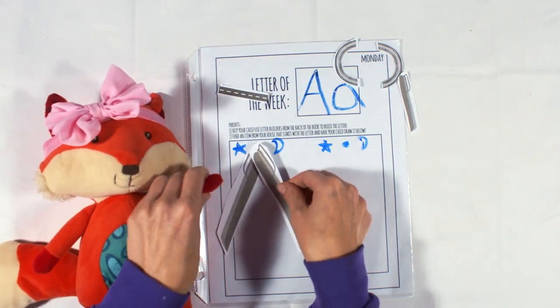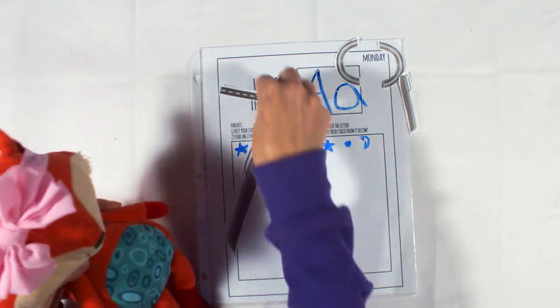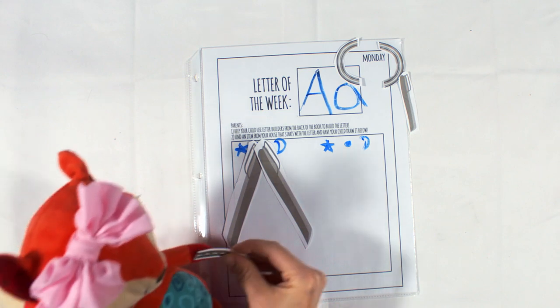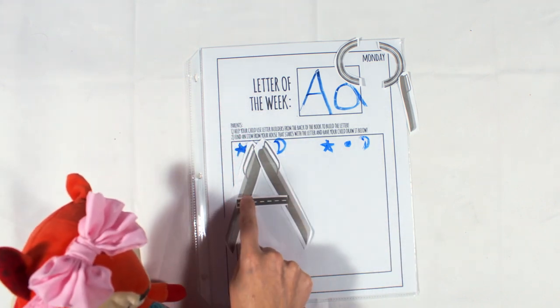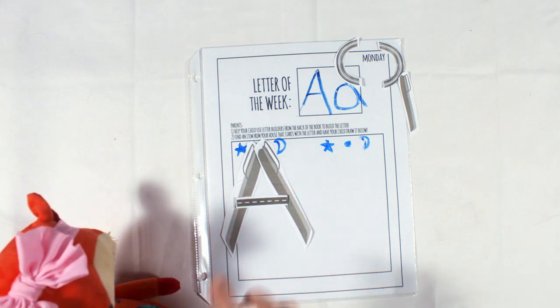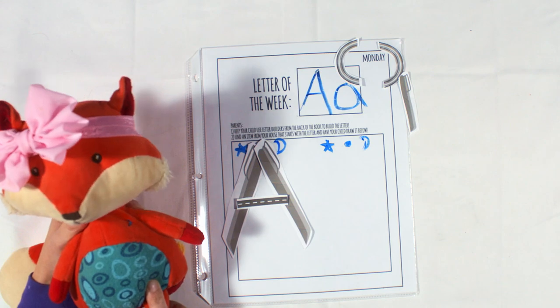We're gonna get our other slide. There you go, put it on planet Earth, beautiful. Then we're gonna get our little road, nice job. And we're gonna go connect our slides together with our little road. And that makes our capital A. What does it say? A and A, good job.